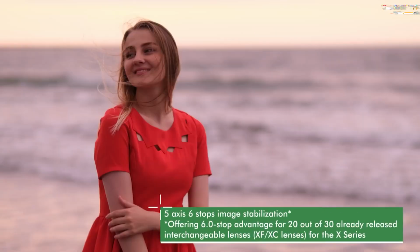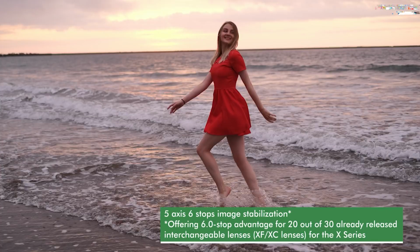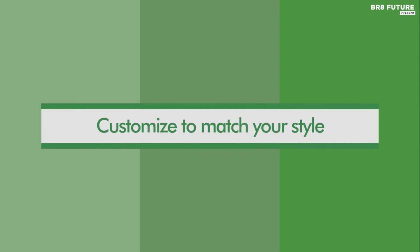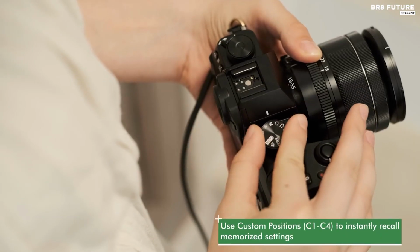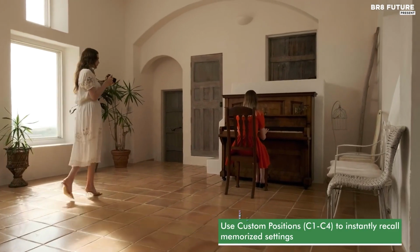When it comes to APS-C cameras, we believe the Fujifilm X-S10 delivers an unbeatable combination of features, performance, and value, making it one of our top picks. And at a price of $999, it won't break the bank either.